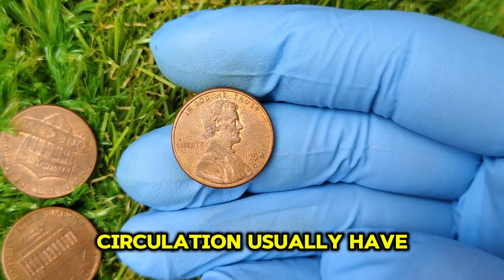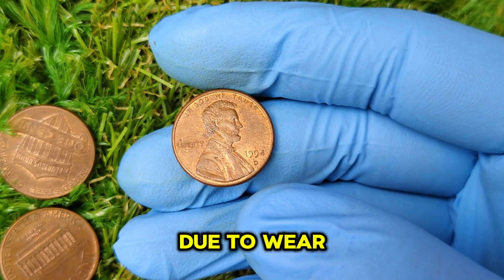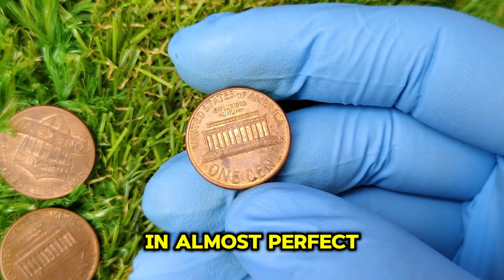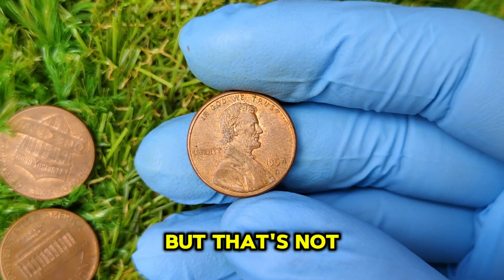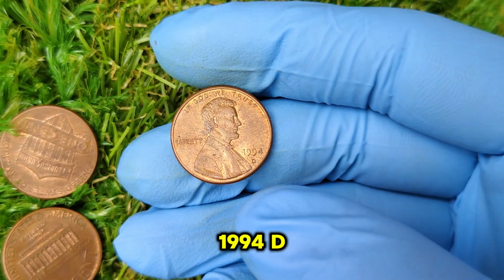Coins from everyday circulation usually have scratches, dents, or discoloration due to wear and tear. However, a small number of 1994 D pennies were preserved in almost perfect condition. These rare, pristine examples are what collectors prize the most. But that's not all. There are a few other factors driving up the value of the 1994 D penny in top condition.